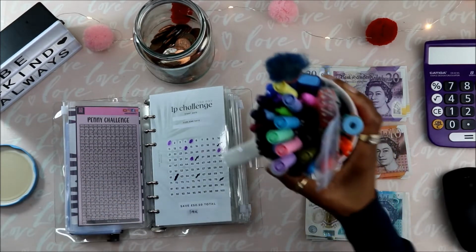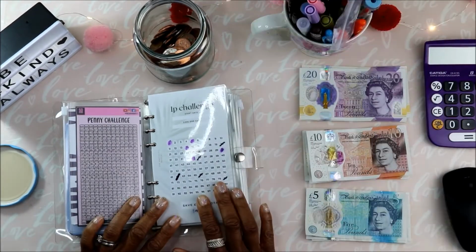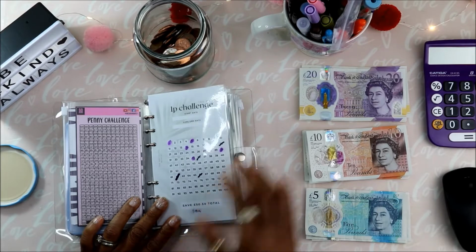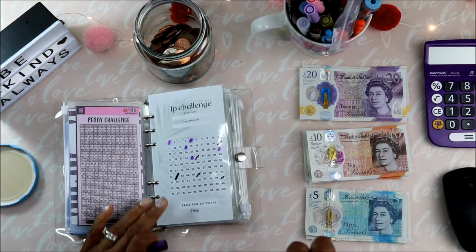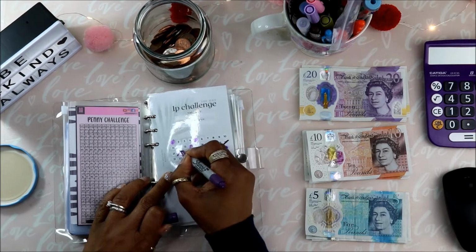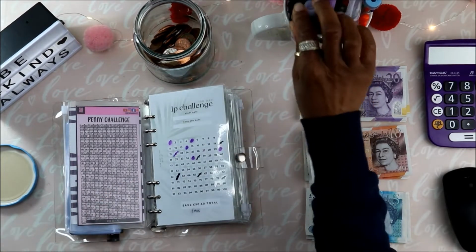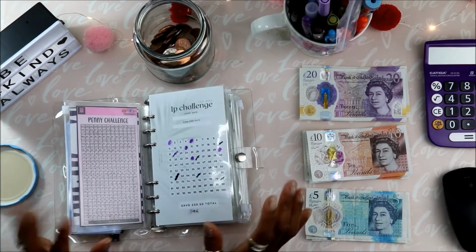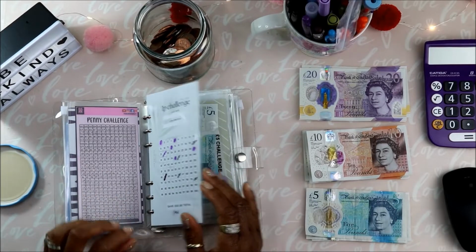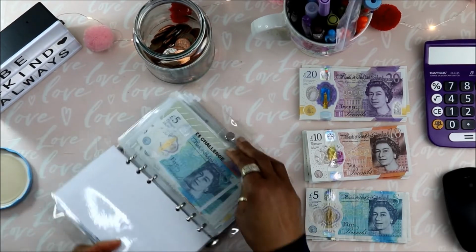Right, here's my pens. Now I'll just use the purple. So I said 22p, didn't I? That's 22p, and that's over and done with. I've got some more pennies that I really need to count up and sort out, but in the meantime, that can wait. Here's a £5 challenge.